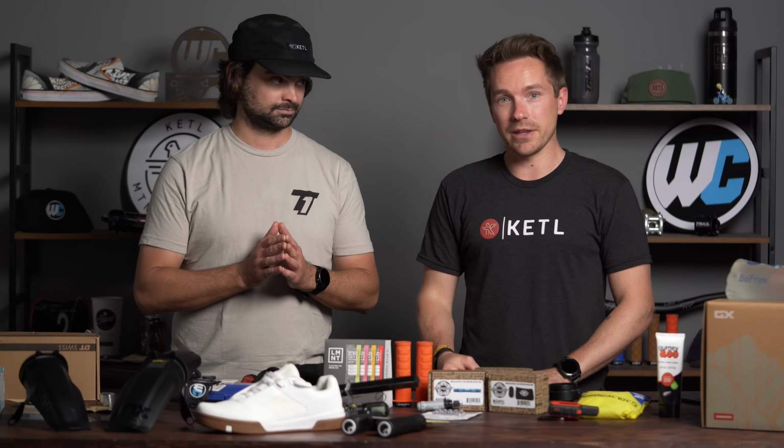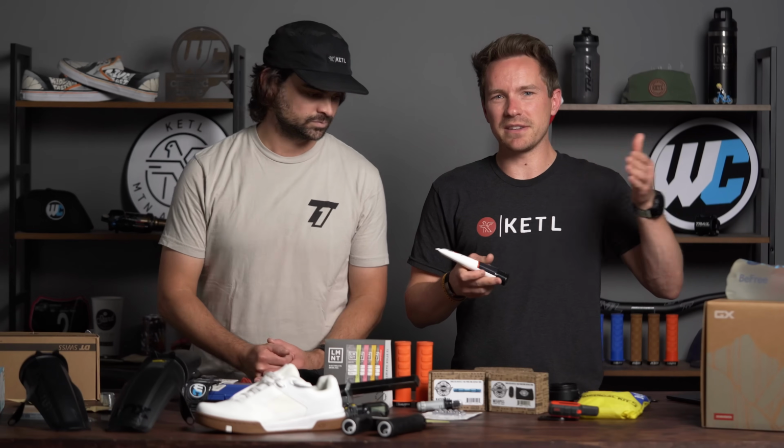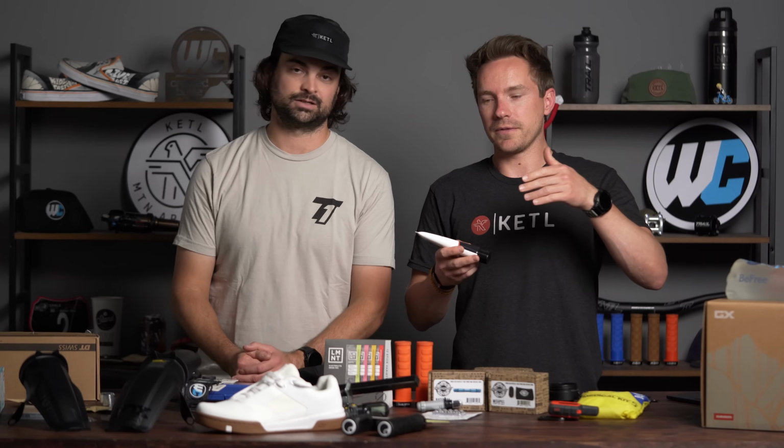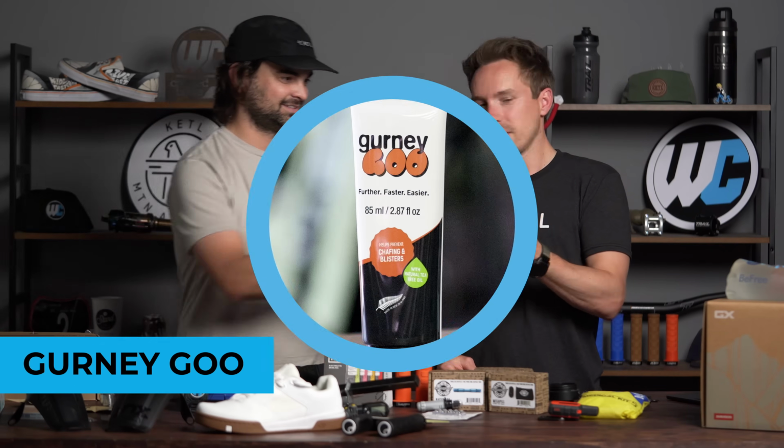And if you're really on the bike a long time, what do you put on your chamois? Chamois cream, right. If you're riding a bunch of days consecutively, or doing really long rides, this is pretty nice. This is my favorite, Gurney Goo from New Zealand, mate.